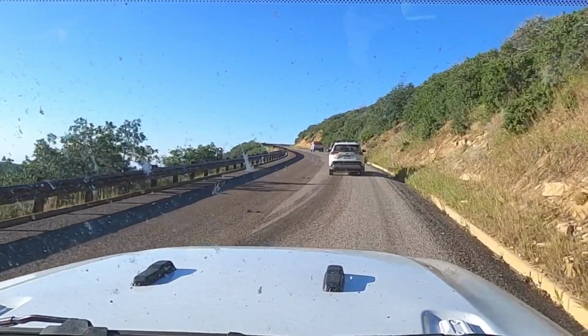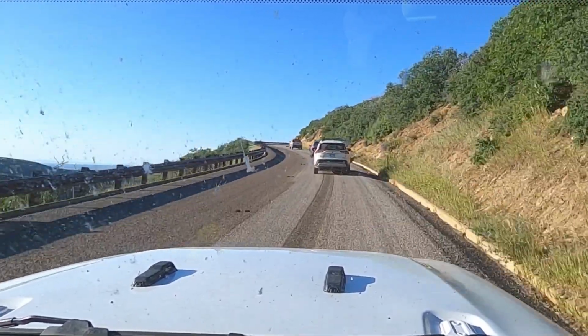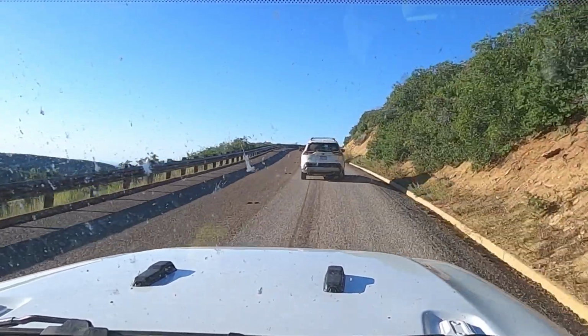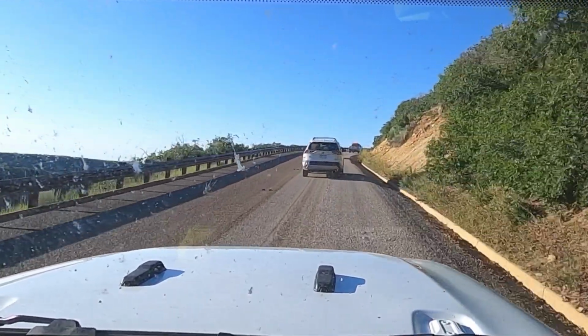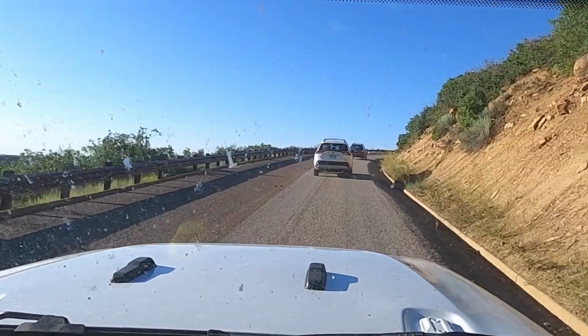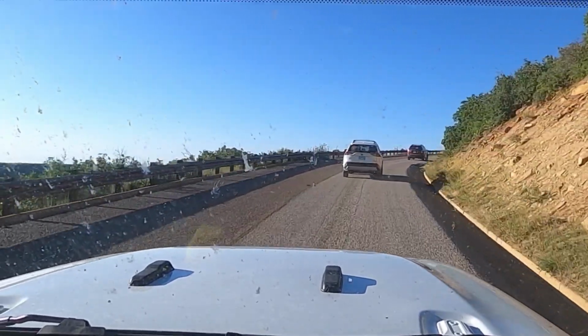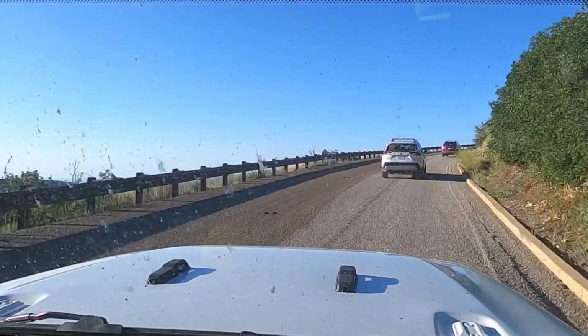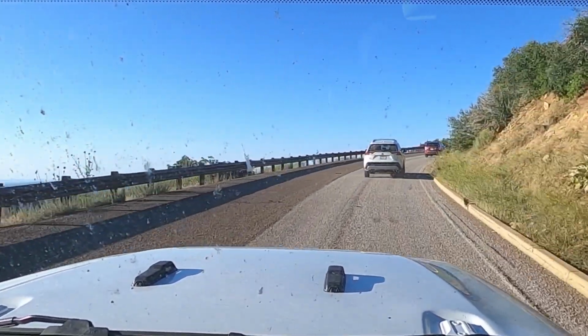There is a lot of road work going on in the park right now. So they were having to reduce it to one lane along this drive and using pilot cars to get the traffic through. Slows your travel time down a little bit, but it's not bad.